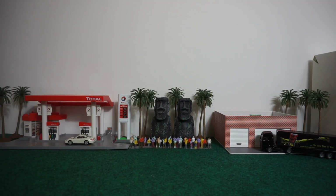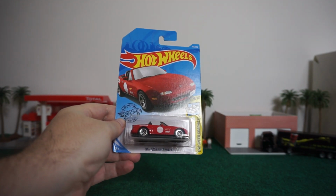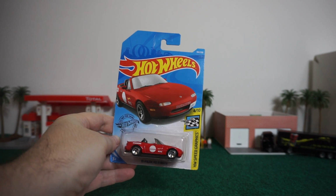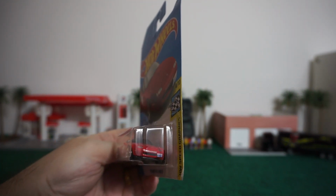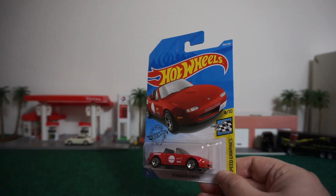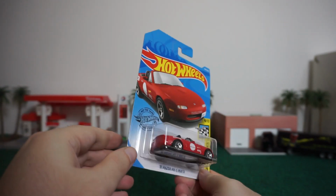I was finally able to get Jason a Mazda Miata. This is the 1991 MX-5, and this is from Hot Wheels Speed Graphics, 4 out of 10. And I thought it was pretty neat. It even comes with the license plate on the back. So that's pretty cool. I'm sorry, on the front. It's actually on the side over here. Thought they might have one on the back, but they don't.